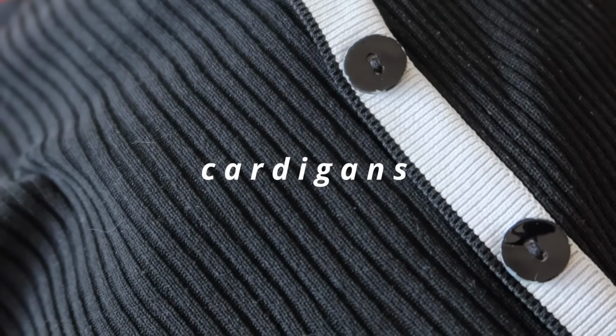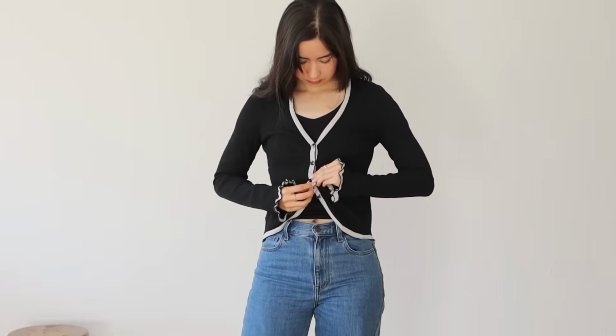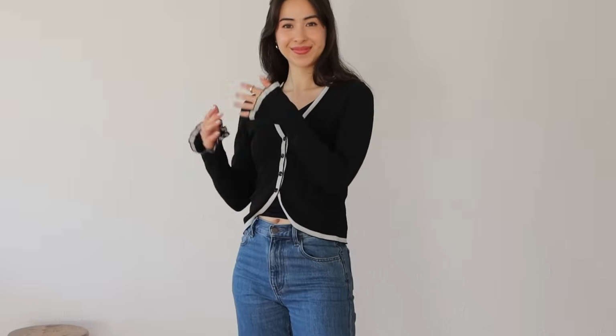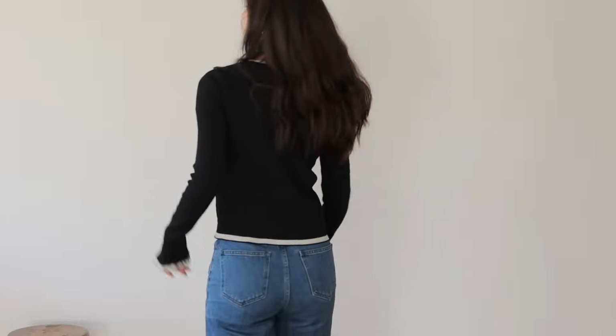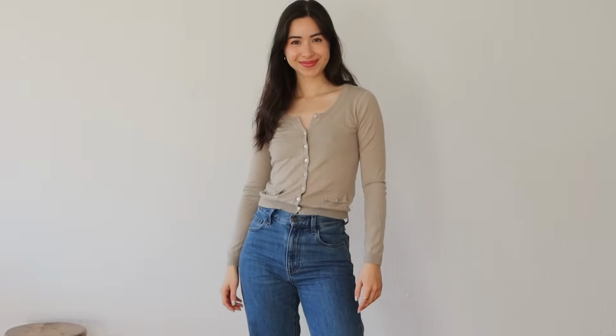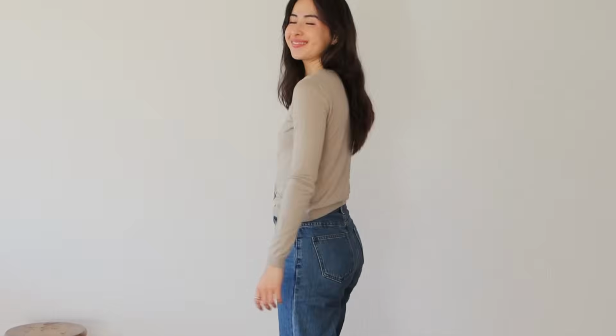Next, we have cardigans. So I own two cardigans, one black one with a white rim detail that I think can be dressed up and dressed down depending on the look that you want, and has these really cute bell ruffled sleeves as well. Next, we have one that I thrifted that is this cashmere beige cardigan that is really warm, also perfect for cold summer evenings.